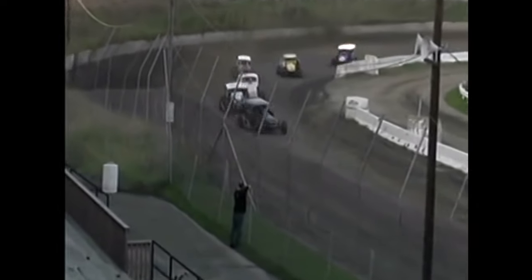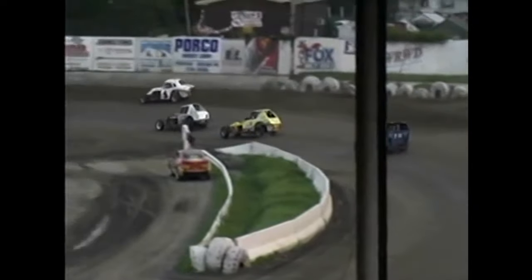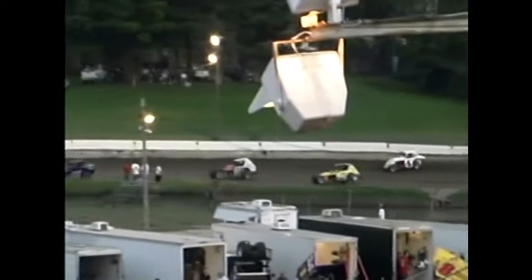Here's Bobby out of turn number 4 right now, 7 laps down on the top side of things. Henry Yeska second. Now Mike Murphy comes to play for spot number 3. Murphy up on the wild side of things, picks up the number 3 spot, putting White back to 4th.